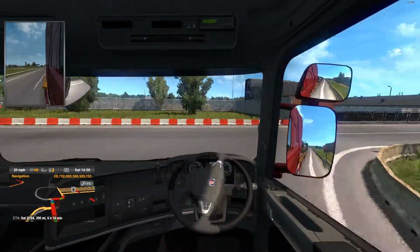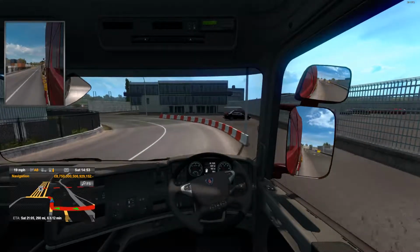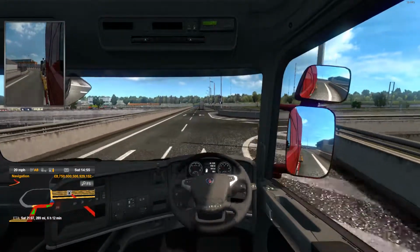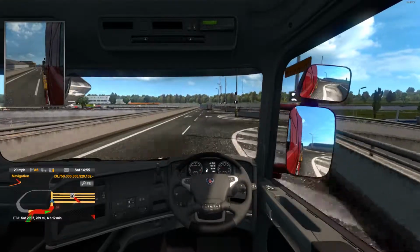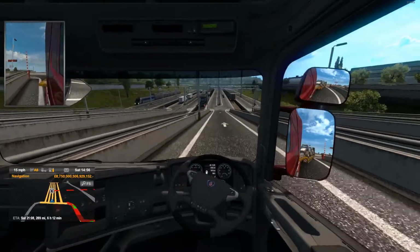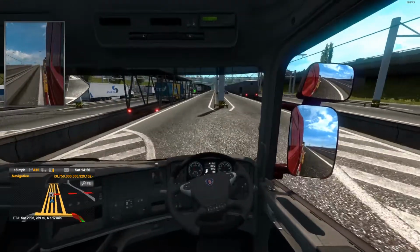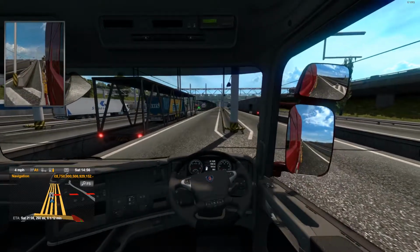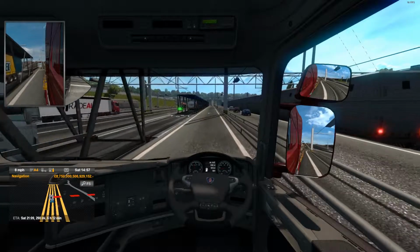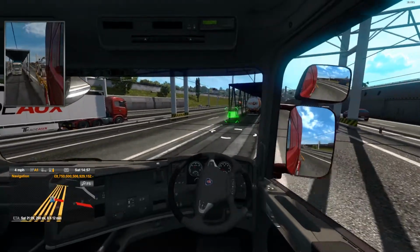Checking the mirrors. Ooh, almost hit that barrier right there, so we've got to be very careful. There we go. So now we need to brake. Brake, brake, brake, brake. And there's our little queue right there, so we can go in here. As you can see, the drag is pushing me down, so I need to just brake a little bit. There we go. And here we go. Just give myself plenty of room to join the line.